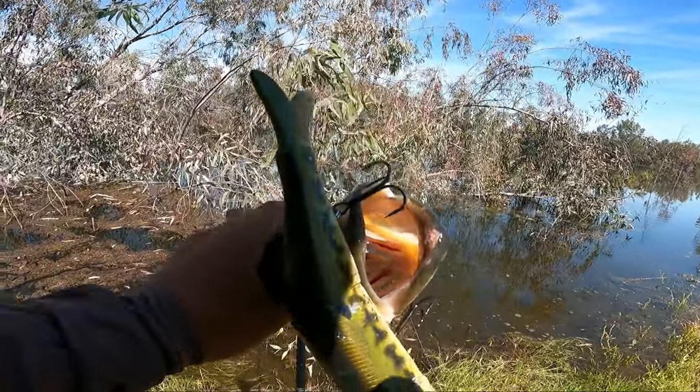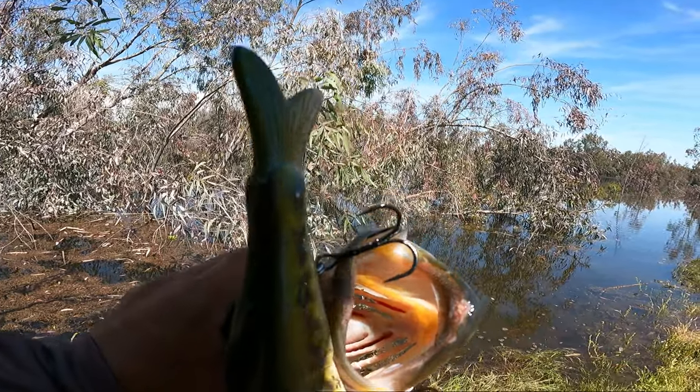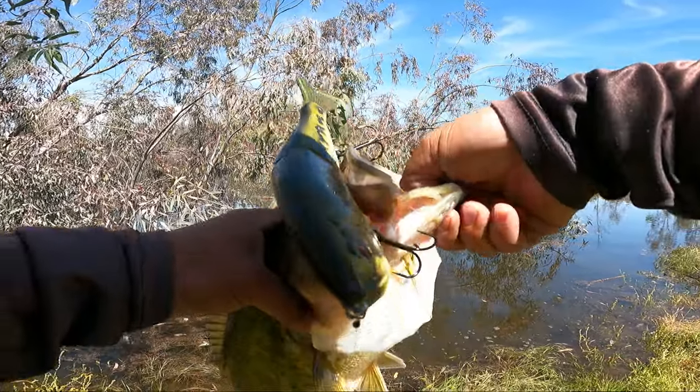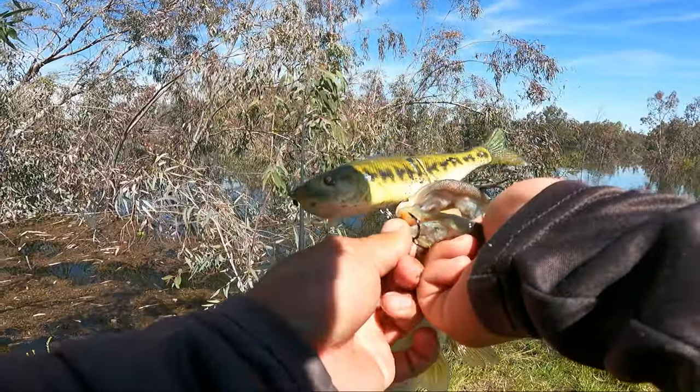So, see that? In the mouth. One on the bottom, one on top. Nice catch.